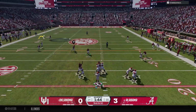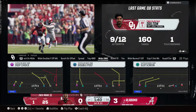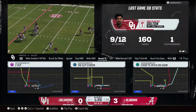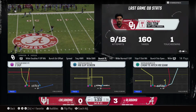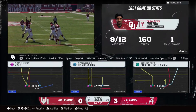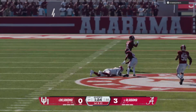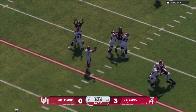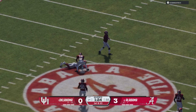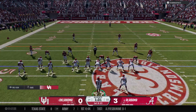Dropping back, looking to throw for the 1st down. Makes the diving grab there. That was beautiful. Well, this is why this guy's one of the top wide receivers in college football. It's 3rd down. The defense knows you're probably going to go to him, and they still can't stop him from coming down with a big play. The drive stays alive with that 1st down completion.